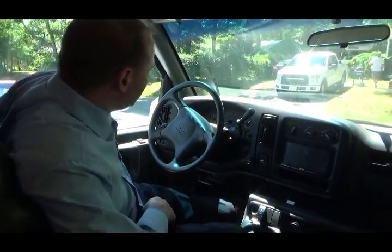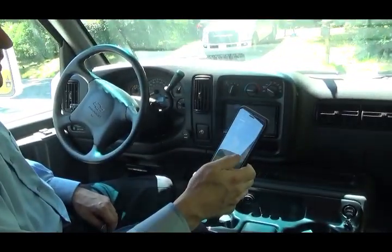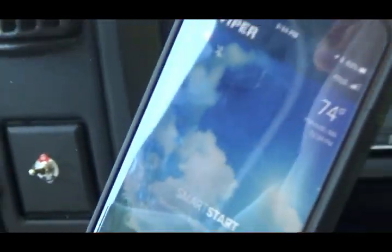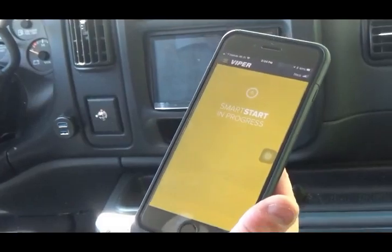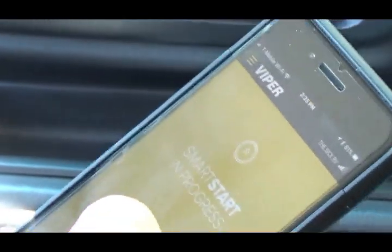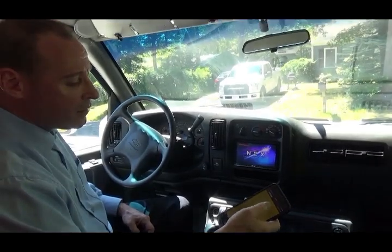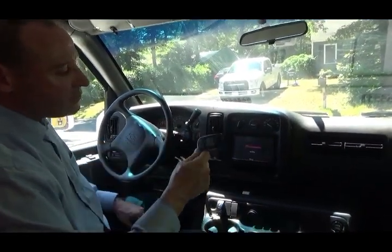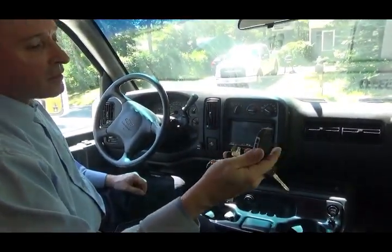There's a couple different ways to start the RV. You can do it with the Viper app, which also tracks the location of the RV. God forbid something were to happen, you'll get a notification if the RV leaves. You're able to start the RV through the app on the phone or through the remote control. That can be controlled through the app or through the remote control. It can be shut off with the remote control or restarted this way.